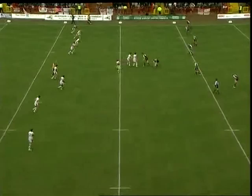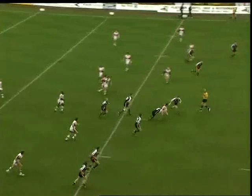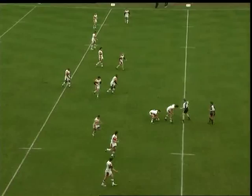York unable to cross the halfway line. Hasty with a kick. It's going to be John Steele underneath it. Steele gathers, regains his feet. Looking for a gap, Steele. Beats two men, beats three men. Eventually brought down. Great run by John Steele.